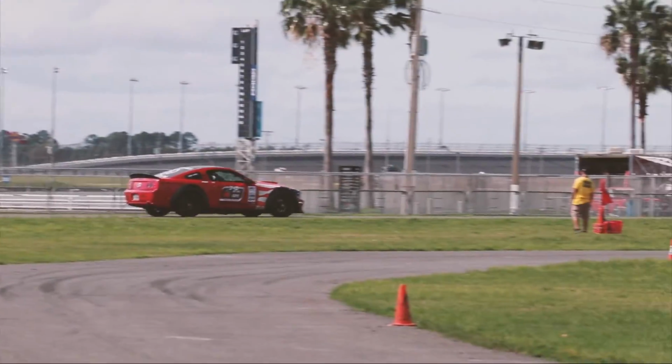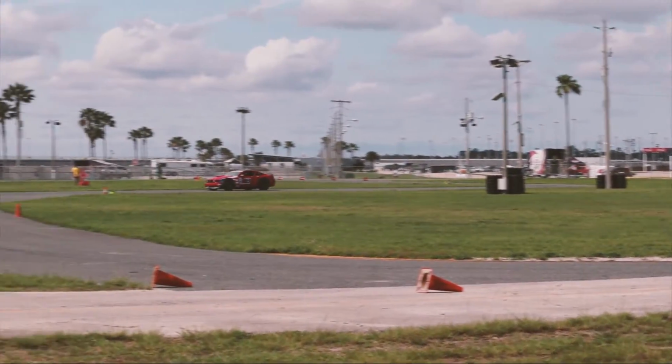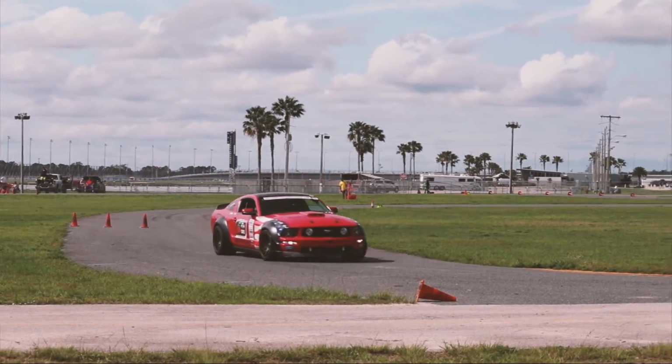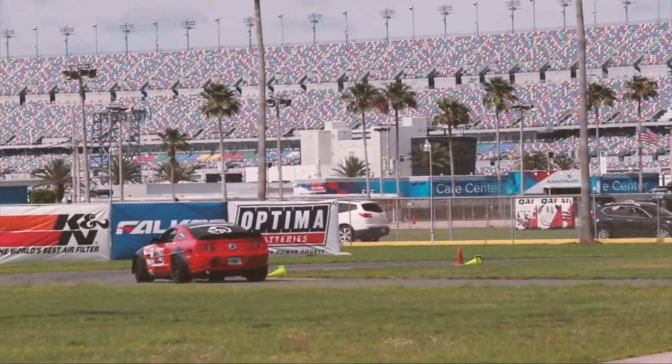Which isn't necessarily that bad considering this car is on the lesser side of power and is much cheaper than most of the cars in the GT class. I think there were about 28 people in the GT class, and almost all of them were more expensive than my car. So I'm pretty proud of that achievement.